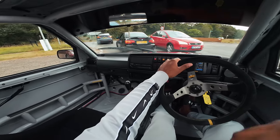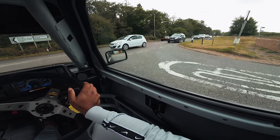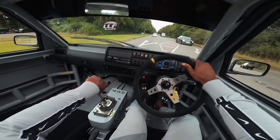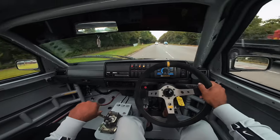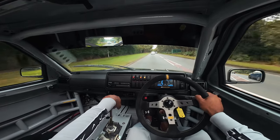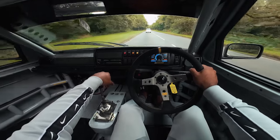I might race this 335i quick. Lucky boy. Explosion.